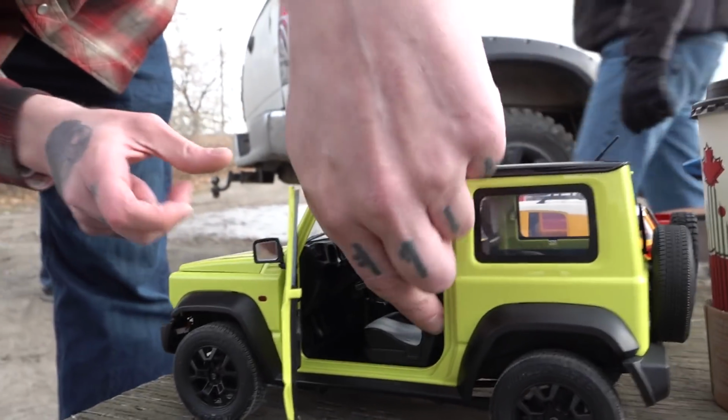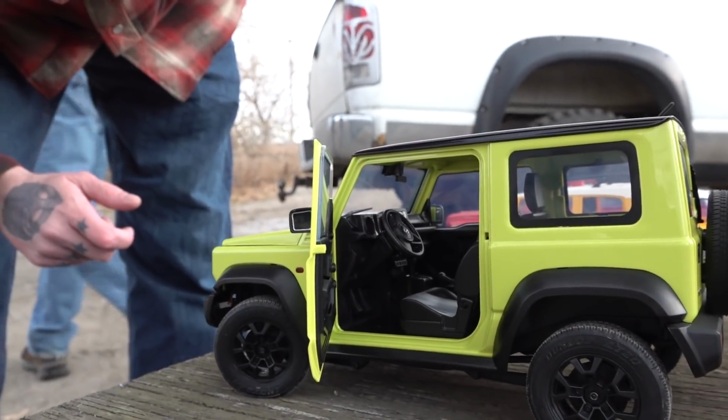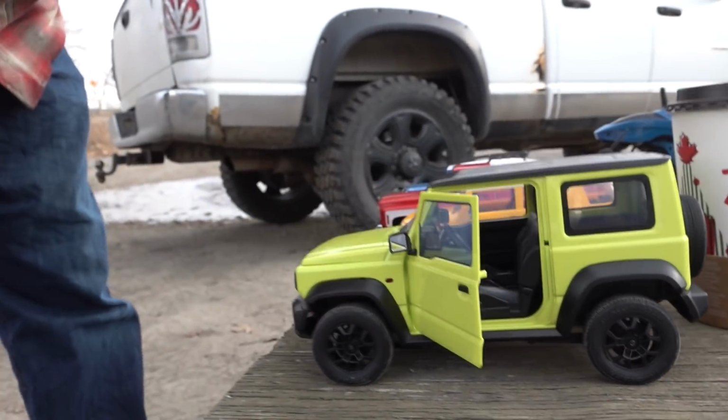Nice. That was awesome. Do that again. Moving steering wheel. And the seats move front and back? Yeah.